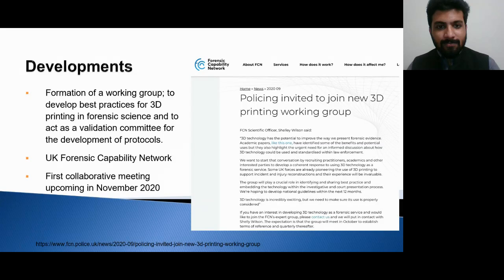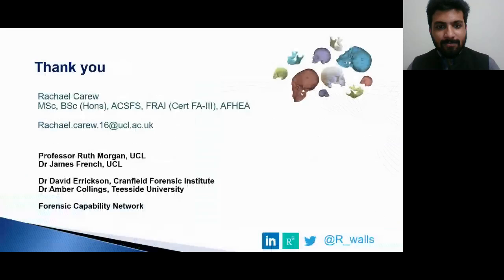There's a lot of exciting research going on and a lot of push towards gaining this empirical evidence and ensuring that 3D prints are being used safely and to their best potential within the UK courts.